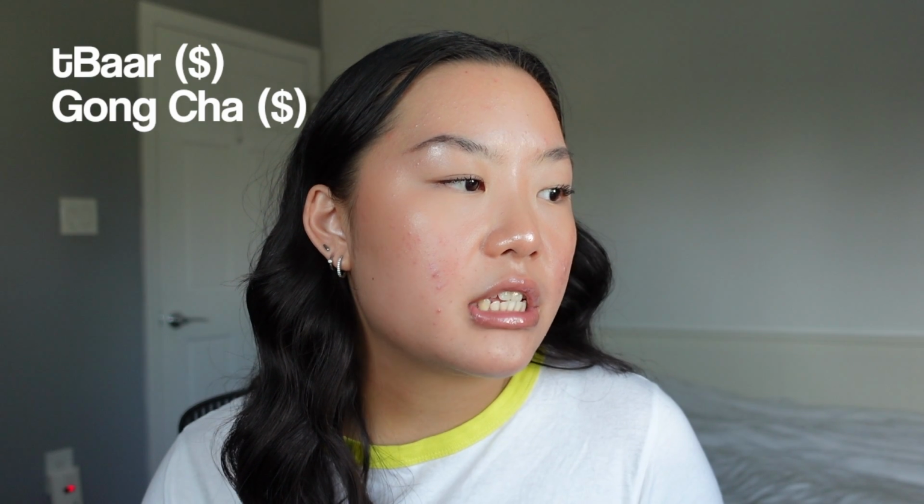If I'm in Chinatown, I'm going there. They only take cash, okay? Most places in Chinatown only take cash, so have cash on you. This is important. Okay, in terms of bubble tea, I have 2 places. I have Tea-Bar and Gongcha. I think Tea-Bar is more expensive than Gongcha, so, you know, you kind of have to leverage what you're looking for.